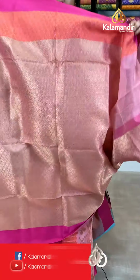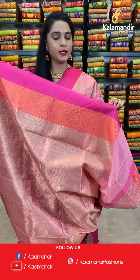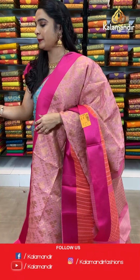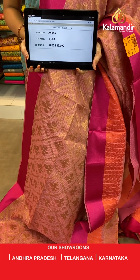And the saree is paired up with self floral brocade blouse in golden zari along with contrast plain border. To know more about this beautiful saree, saree code AY545 and actual price 1500.